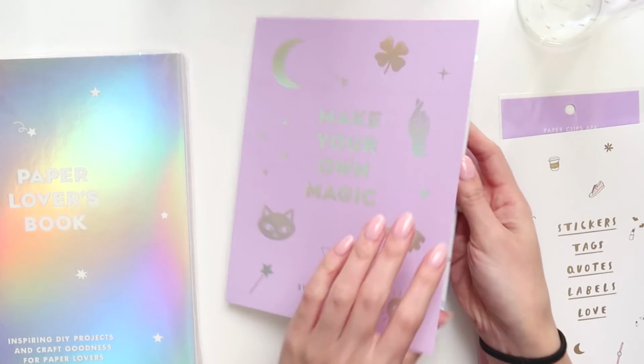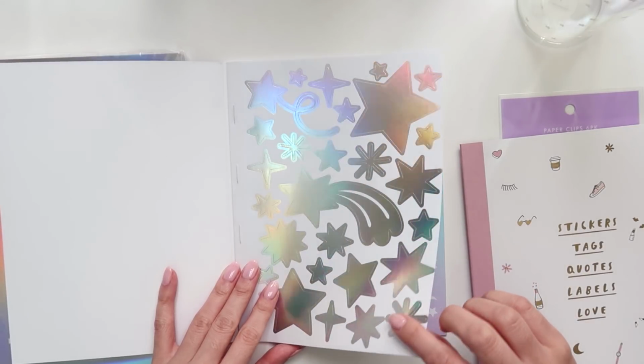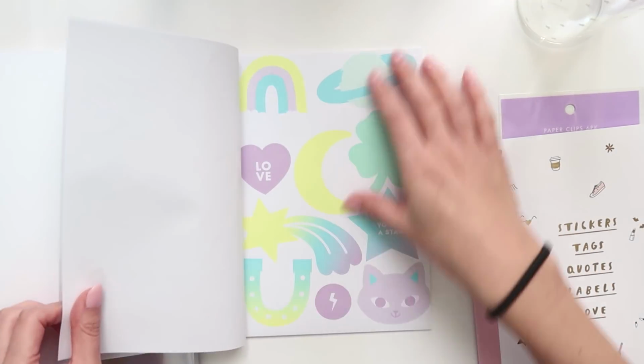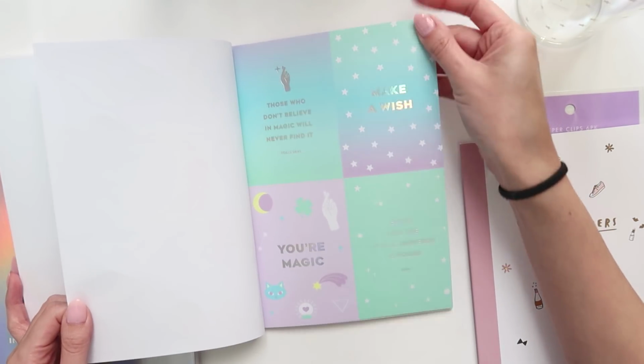It's so trippy. I love it. Oh, wow. These stickers are so cool. Look at it. Oh, wow. Oh my gosh, I love the sticker book. They're so pretty. I don't know if I want to use them now, which is a really bad habit.